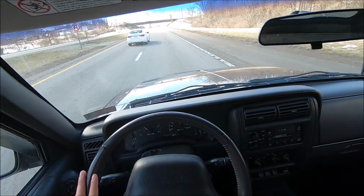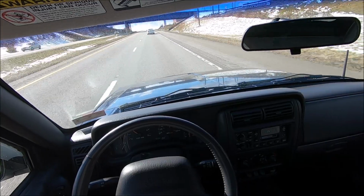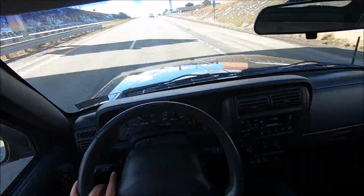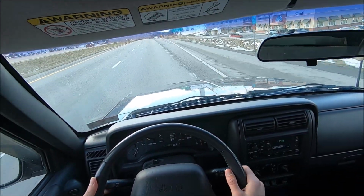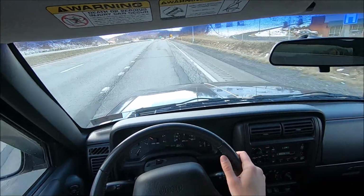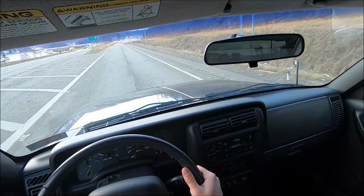Overall, for long trips, I probably wouldn't recommend an old Jeep like this, especially if it's lifted on 31-inch mud tires. But then again, that's just my own opinion. You might love driving your Jeep long distances. I don't know if I'm the only one that has the issue where the Jeep doesn't want to downshift when you need to go faster, like on a highway. But if that wasn't an issue, then I would probably not have a problem driving this thing for a longer distance on the highway.